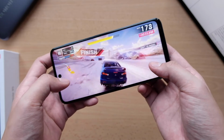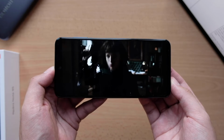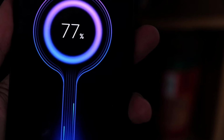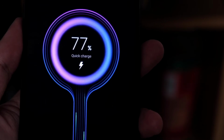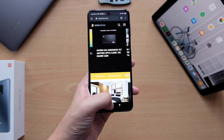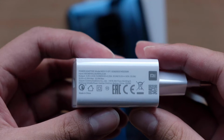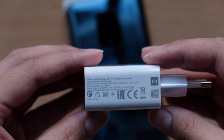I also like the fact that there's just a big honking 5020 mAh battery inside with support for 18W fast charging. Now, I know 18W isn't super fast by today's standards, but it's still better than nothing, and you do have a massive battery cell and an efficient processor, so that's a trade-off I'm willing to make. Interestingly, the phone does come with a 22.5W fast charging brick, which is just peculiar.